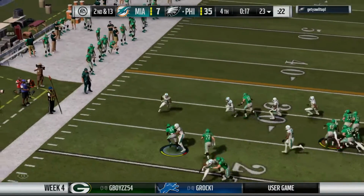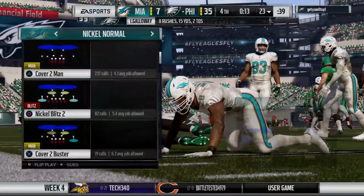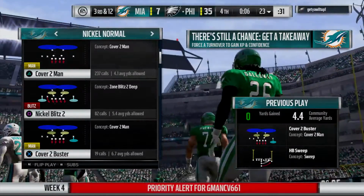Now they'll run it on the toss. Trying to turn the corner, but he's going to be stopped right near the line of scrimmage. Maybe a gain of a yard that time, but from the spot, actually no gain. So 3rd and long.